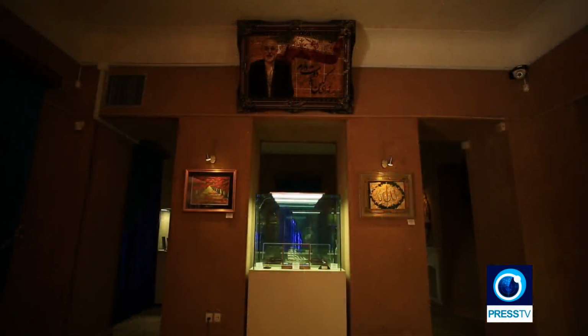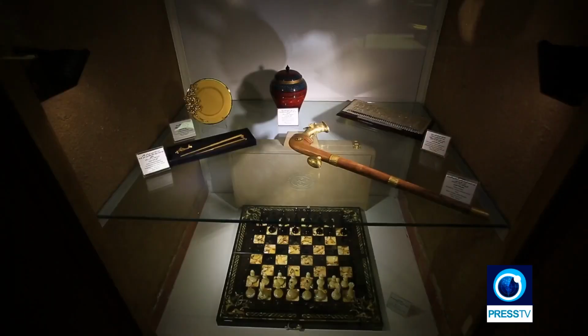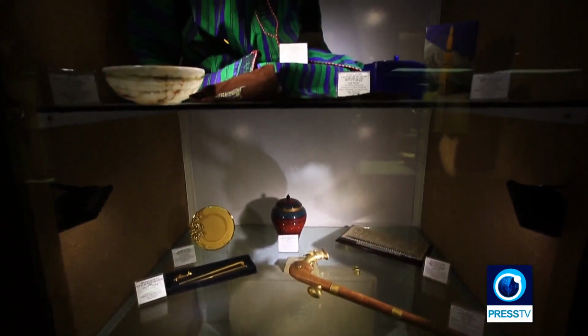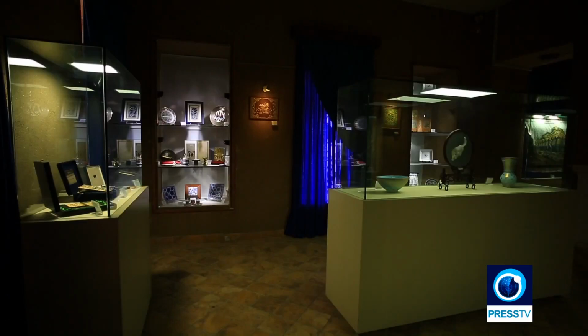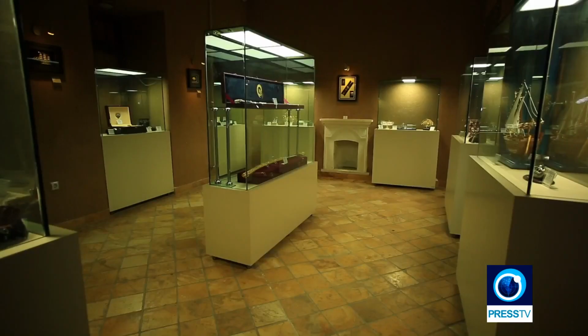Professor Ali Akbar Salehi is currently head of the Atomic Energy Organization of Iran. He holds a PhD in nuclear engineering from the Massachusetts Institute of Technology, MIT. His museum displays valuable items that were given to him in many countries by prominent political, cultural, and scientific figures and institutions.